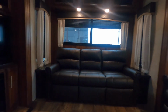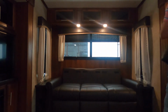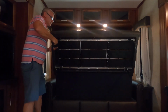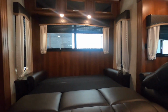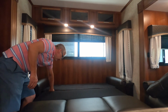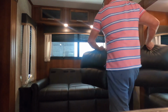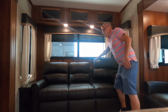Show you quickly how to do that. Move your back Velcro cushions. Like to stand in the middle, gives you good leverage. Get that up, open your legs up, pull it out towards you. Put your back cushion down. Just that quickly you've got a bed. Reverse the process. Put everything back. Just that quickly you are back to a sofa.